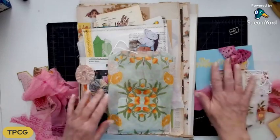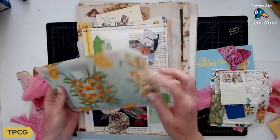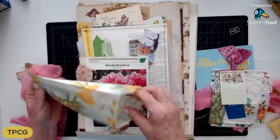Hope I can get it all put back. This was a napkin decoupaged little bag that I could put the little small items.